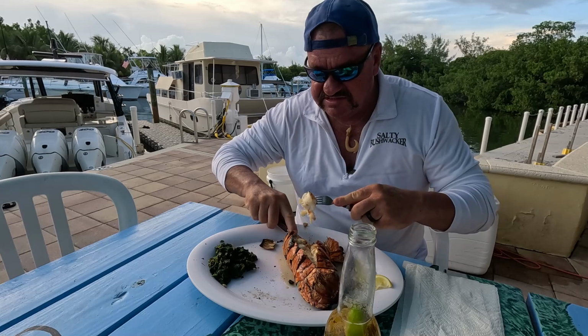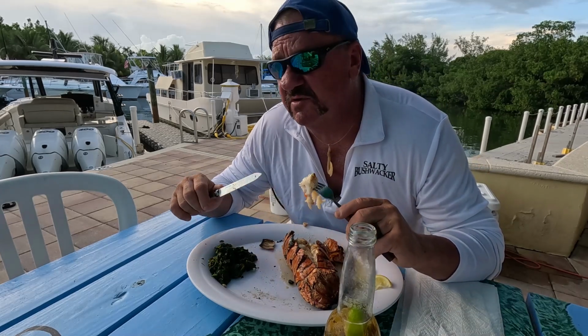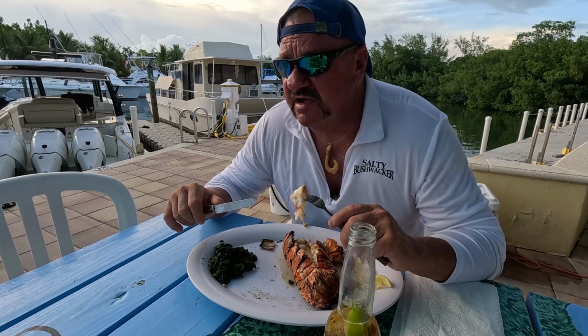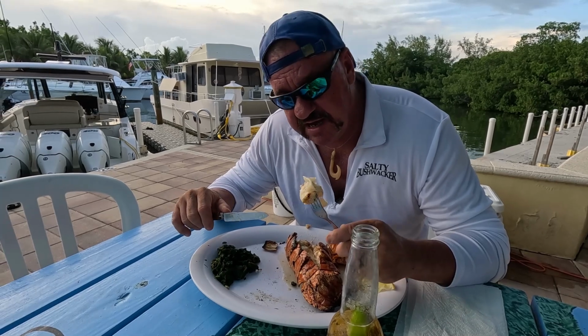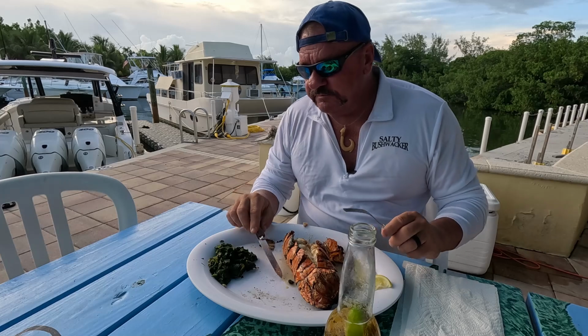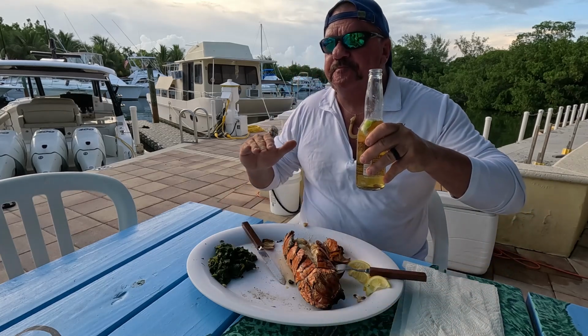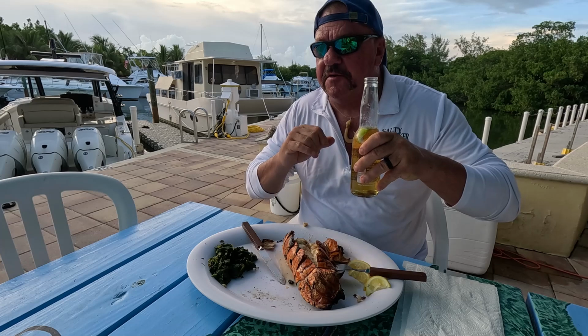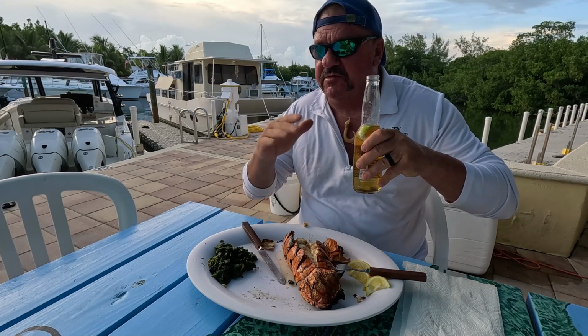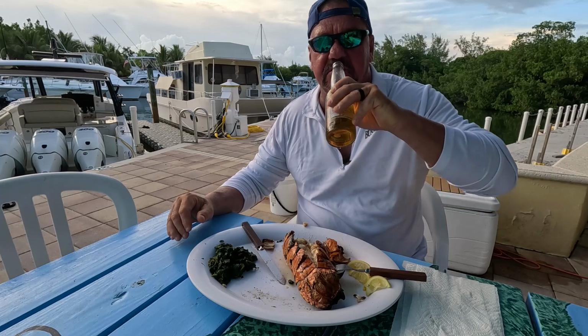Before we get into the boat slips, I wanted to get a bite of this because one of the other things I've always been told is those really big lobsters are no good. They're tough and they don't taste as well, so let's give it a shot. Super tender, super flavorful, tastes just as good as a 2-pound lobster, a regular keeper size lobster.